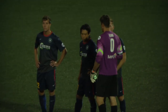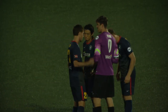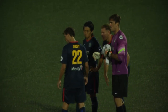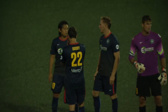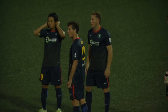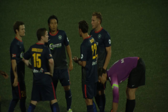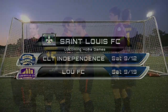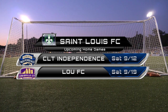Let's face it, Bob, after tonight, there's only 5 games remaining. The next 3 of which are in rapid succession at Richmond, at Rochester, at Harrisburg. 22nd and 30th of August, then the 6th of September. Then you conclude at home here at the Worldwide Technology Park, September 12th against Charlotte, and then September 19th against Louisville City. So you end your year the way you started it, at Louisville City, way back on March 28th.